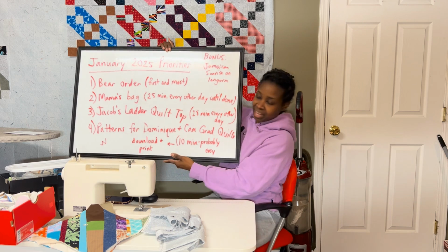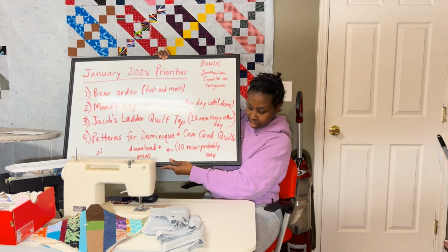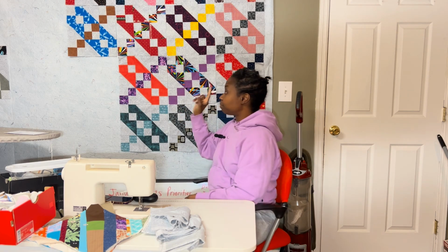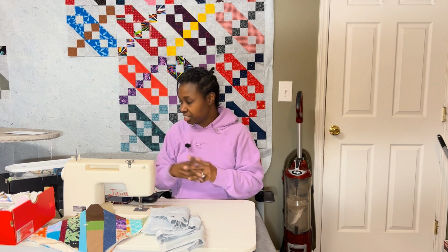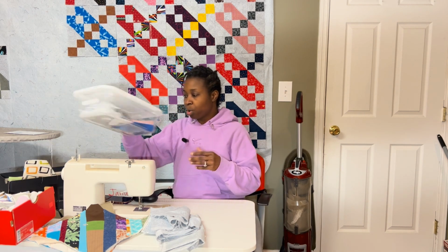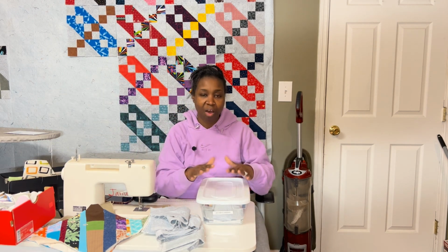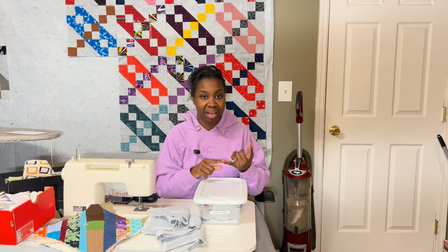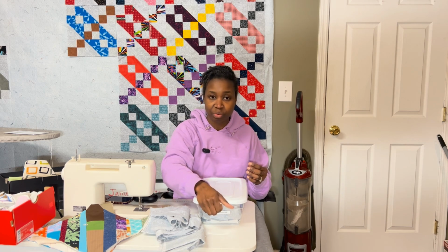My third project is the Jacob's Ladder quilt top. That is going to be for my daddy's birthday. And the blocks that I've completed are here behind me. What I decided to do this week was decide how much background fabric I needed, specifically how many 5-inch squares and how many 2.5-inch squares.